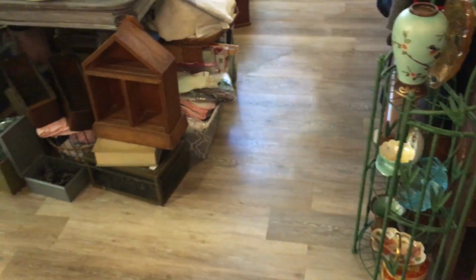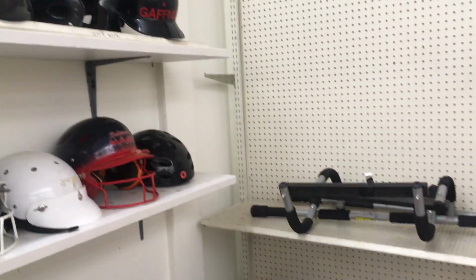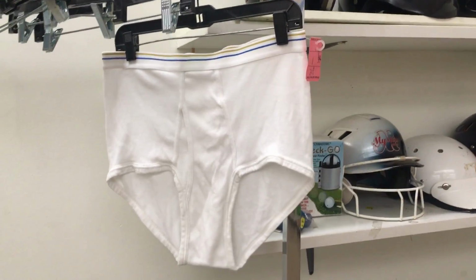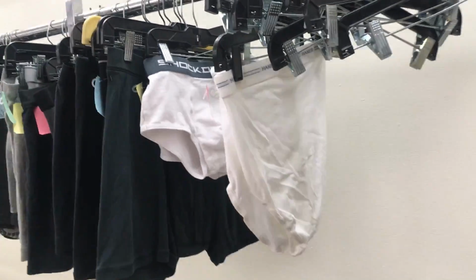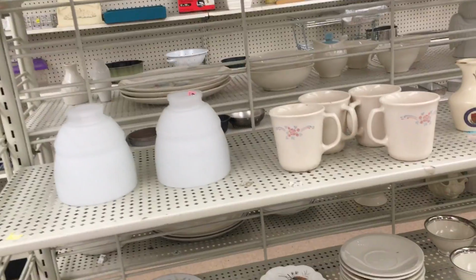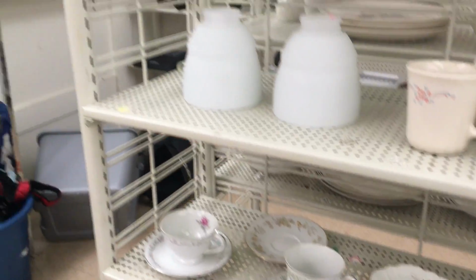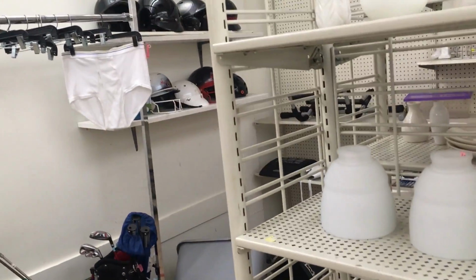Wow, so many little rooms. Oh, lovely. Unmentionables. Right here next to the fine china. Okay. You can get an underplate, and some underpants, all in one shot. Underplate, underpants.